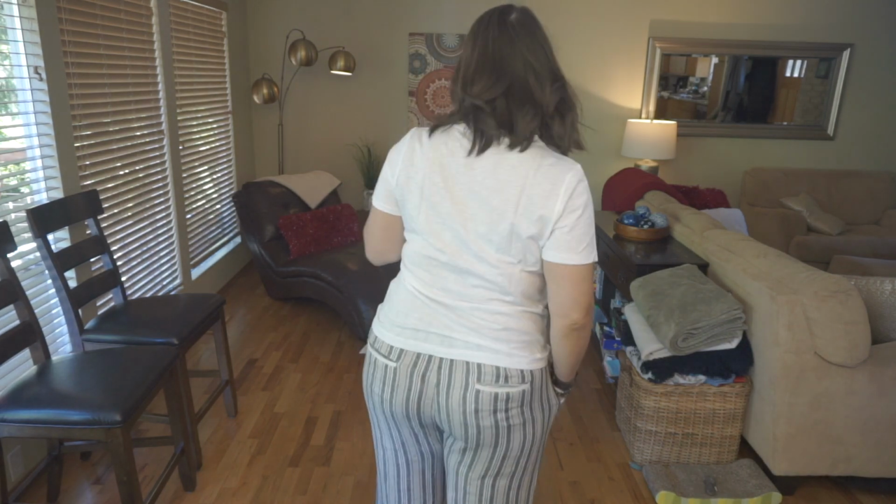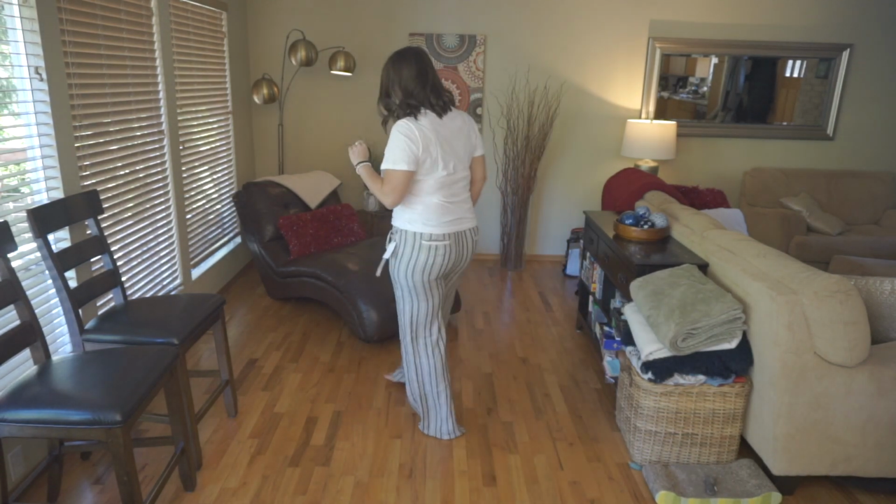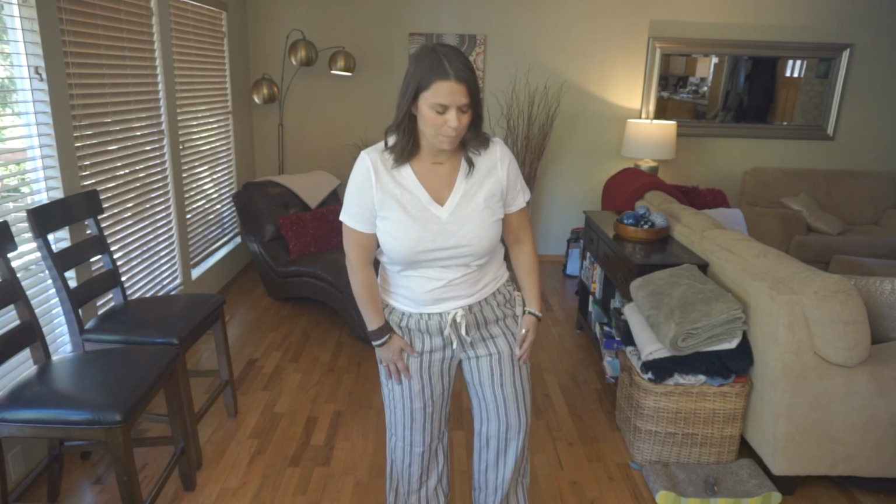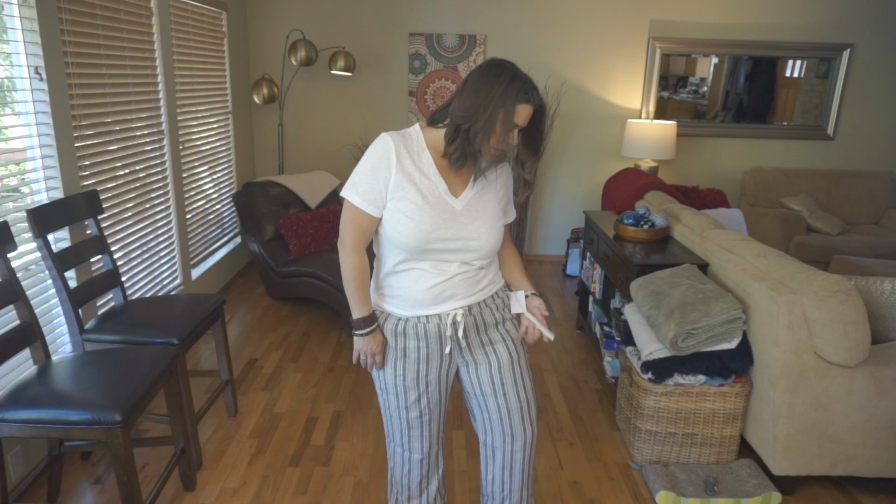Okay, what do you think? Cute summery outfit, right? And I could potentially put on a little bit nicer shirt and wear these to a wedding too. They would be fine. These are some fun linen pants. They're by Caslon. They're fun. Tell me what you think about this. I think for me, it's really gonna depend on the price. So, all right, let me go try on the next outfit.